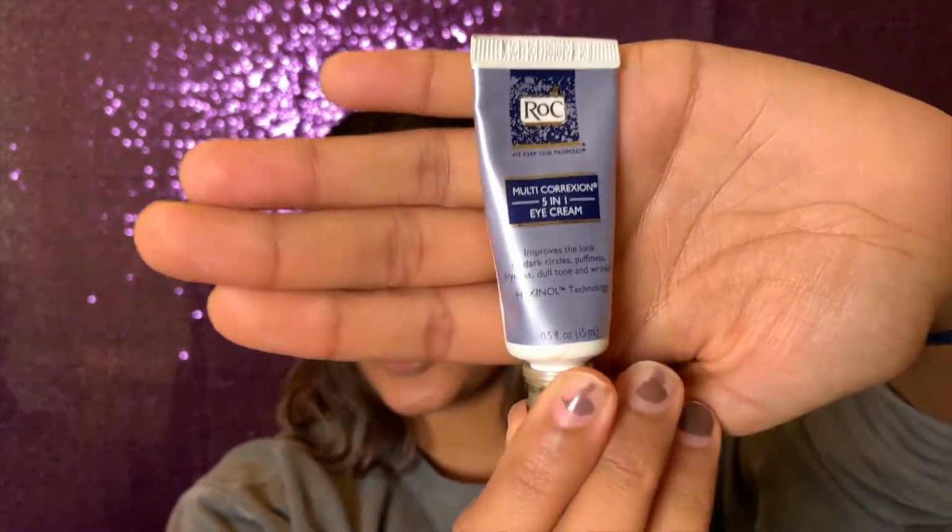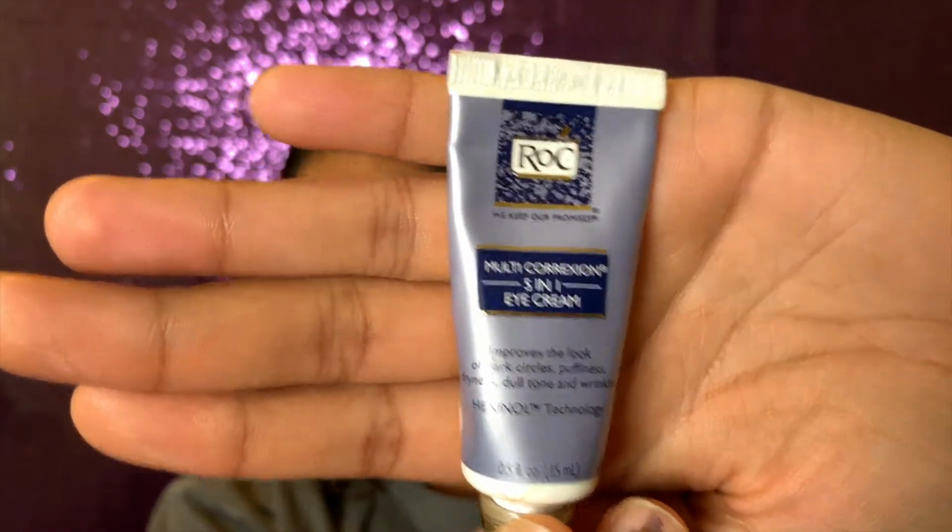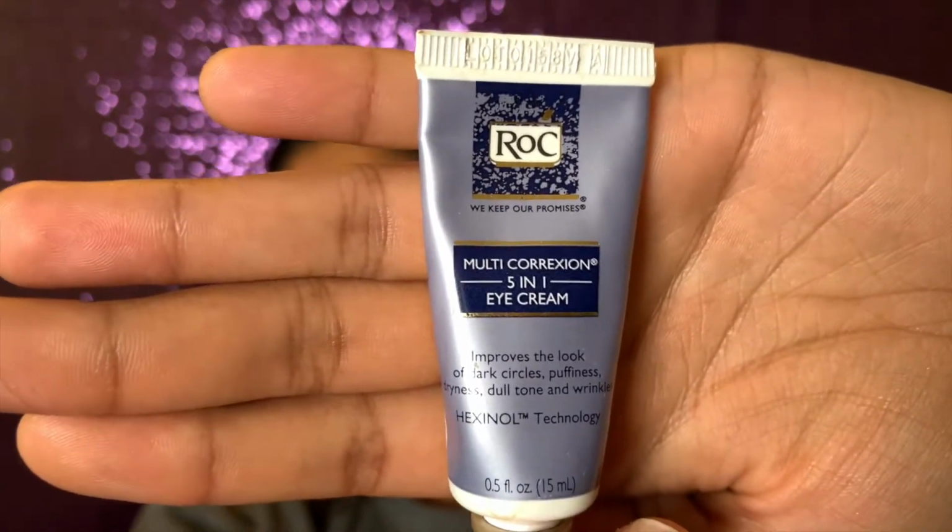It's the multi-correction, and they spelled correction wrong, but I think it was a choice. But the multi-correction 5-in-1 eye cream, and I like to dab this in with my ring finger. I took a very tiny amount. And I just go around the eyes, going from in to out, starting at the bottom corner.